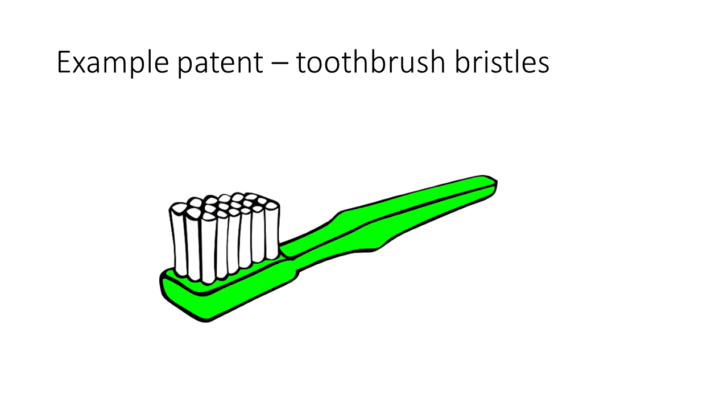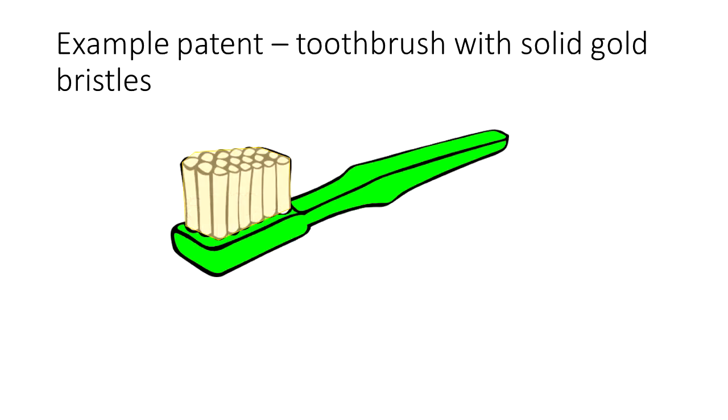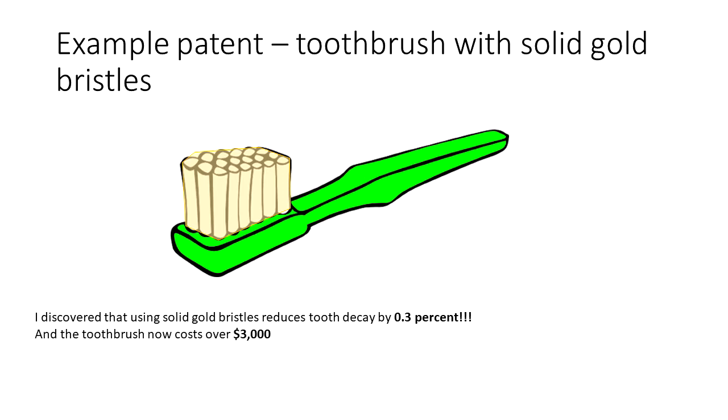So let's take a look at an example. Let's say I make an improvement to the well-known toothbrush. I discover as an inventor that instead of using plastic bristles, I make the bristles out of solid 14-karat gold. And the reason is, through my research, I discovered that the gold acts as an antibacterial agent and reduces tooth decay by 0.3%. And also, the toothbrush is now really expensive.